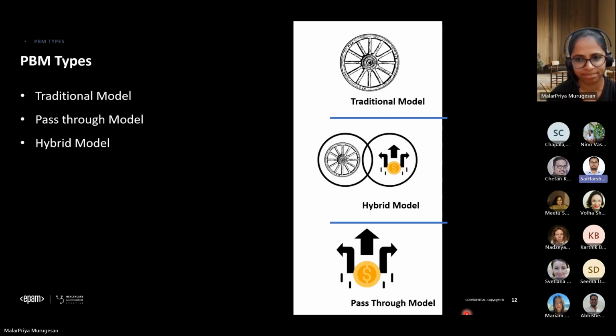The model is fully transparent, so the PBM's business practices and all the fees and charges are visible. Plan design and contracts are flexible because the PBM's only source of revenue in this pass-through model is the admin fee. Instead of generating revenue from rebates and pharmacy transactions, they only administer the process in the pass-through model.